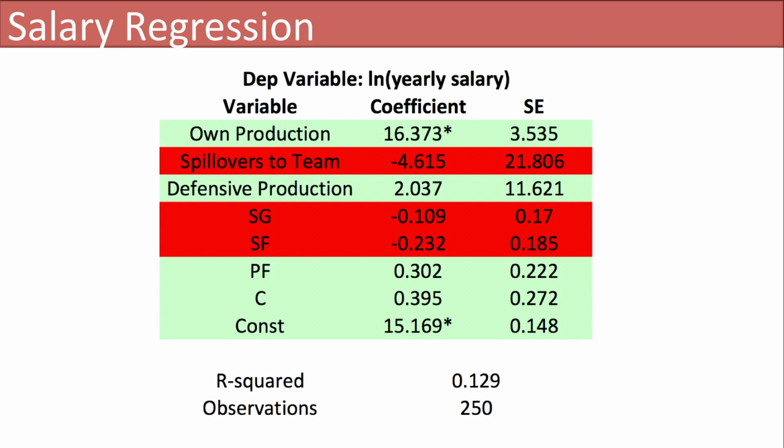If you look at the coefficient on defense, it's very, very small in magnitude. It's not statistically significant, indicating that players aren't really paid for their defensive contribution. And if we look at the coefficient on spillovers, it's negative. It's not statistically significant. And so overall, the idea is that players are basically solely paid for their own individual offensive production. That presents an opportunity for teams to increase their production at a lower cost if they can recognize these complementarities, possibly using a framework like the one presented here to acquire players that are a better fit for their team at a lower cost.